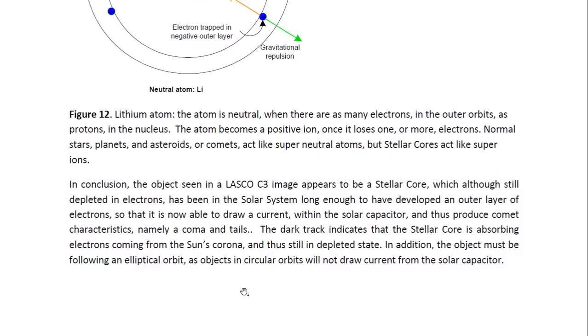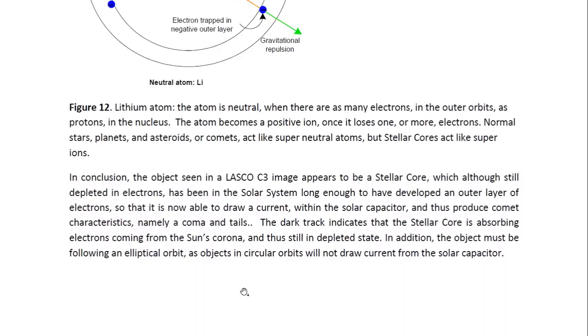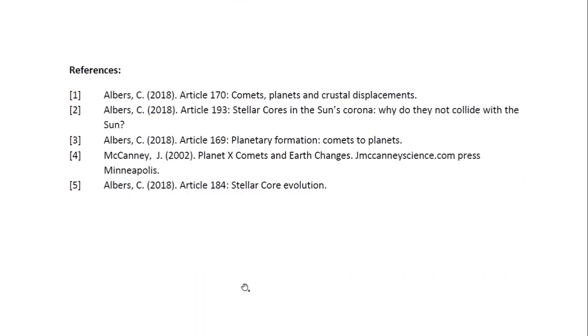In addition, the object must be following an elliptical orbit, as objects in circular orbits will not draw current from the solar capacitor. And these are the references.